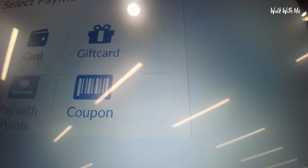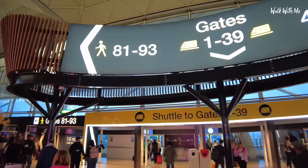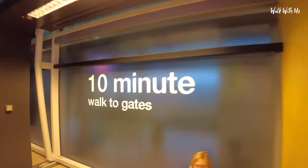Thank you for shopping at Boots. So the gate information is up and we're at gate 86. Bit of a long walk. Not going on the train. 10 minute walk.